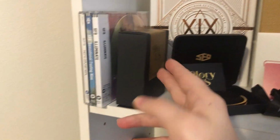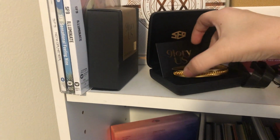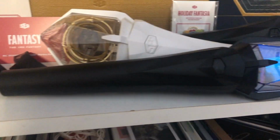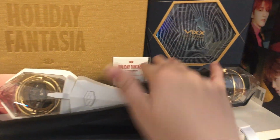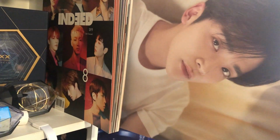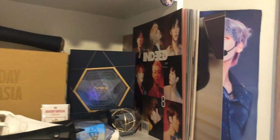Here I have the box for the Glorious bracelet, and then here's the actual bracelet itself. And then, yeah, I just have a little pin and my actual membership thing. Oh, hopefully you don't see the number. And then I have the original light stick for SF9 and then the 2 new versions. And then here I have this Inkigayo magazine with SF9 on the cover, which I love. And then also this is a Rowoon poster from the photo book that I just haven't put up, and I just need to find a place for it, but I don't want to get it bent, so it's just kind of sitting there.